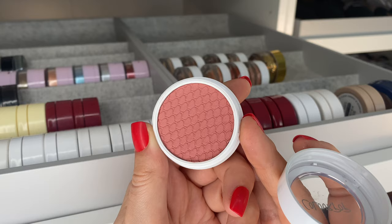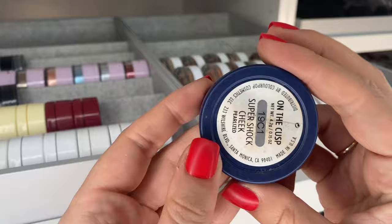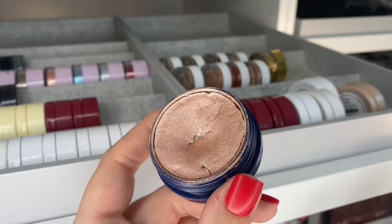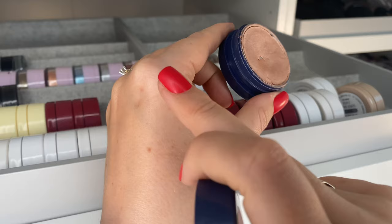Wow. This is Seismic. Again, I've used this quite a lot. Beautiful. Gorgeous. Amazing. And then On the Cusp from Kathleen Lights' collection. Again, I have absolutely rinsed this. This is probably the one that I've used the most, but look at it. Why would I not use that? Just stunning. Wow. Oh, honestly.